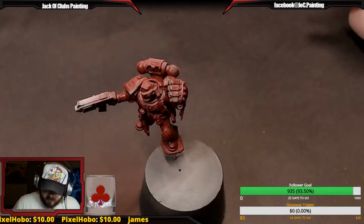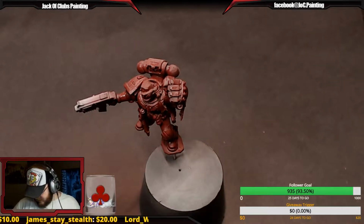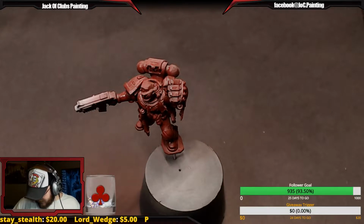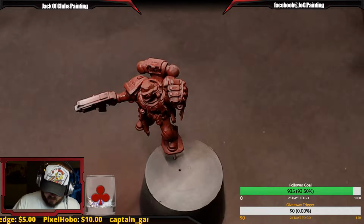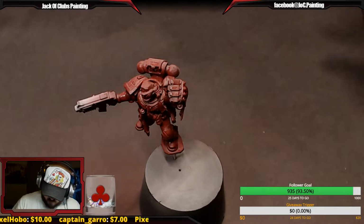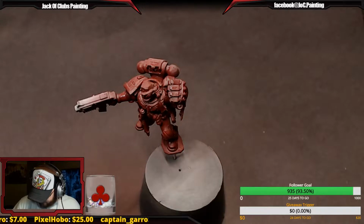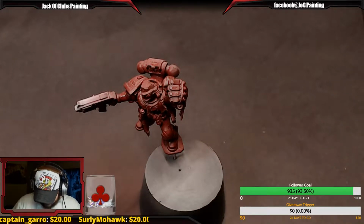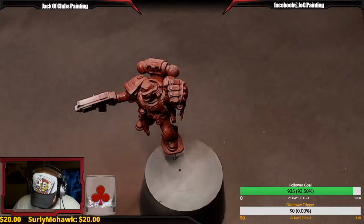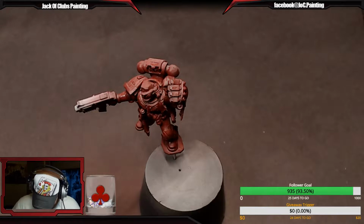Chapter is a 4. Oh, he's a Blood Angel. Old school Blood Angel model. This was a GameStop exclusive miniature back from 2012. And we all know Blood Angels are the truth now. Not really. We haven't seen them win any big things, but on paper they seem really good. We'll see.